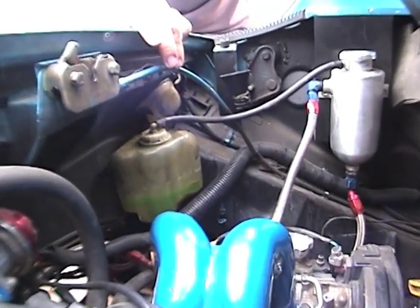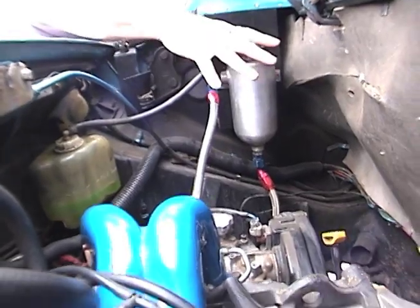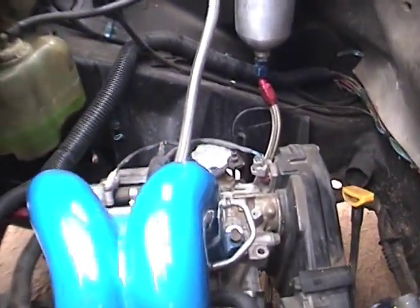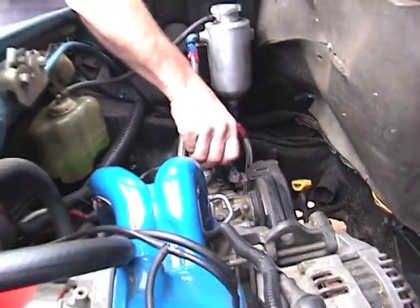Little overflow bottle over there. You got our overflow bottle, our recovery tank. Everything's done up here. No BS, no junk up front. Oil fill is simple. Oil check. Yep, everything's right there.